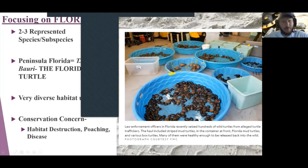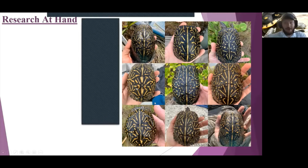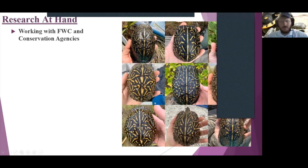So that's why they're an important species to study, to understand home range and to understand what their habitat use is. And that leads us directly into the research that we're doing here. I'm going to show you a nice collage of all of these different individuals that we found at a couple of different sites. But our study, we work with many different agencies. It's not only just our college doing the research. We work directly with the Florida Fish and Wildlife Conservation Commission.